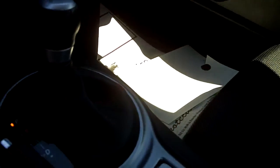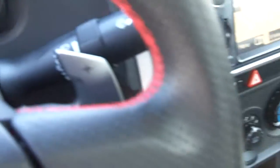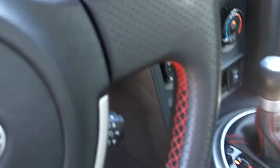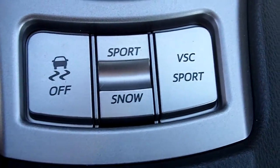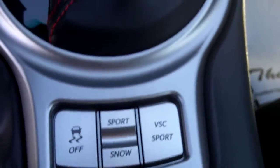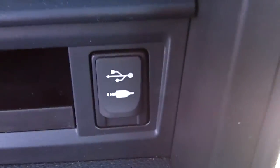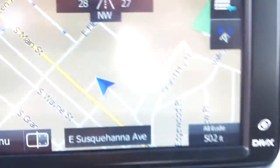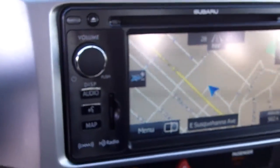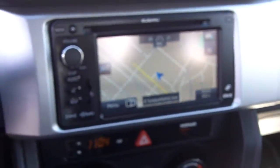It is an automatic transmission with the option to manually shift using paddle shifters mounted on the steering wheel. It does offer different driving modes at the touch of a button. It is nicely equipped. Does have auxiliary input, navigation system, Bluetooth, XM ready radio.